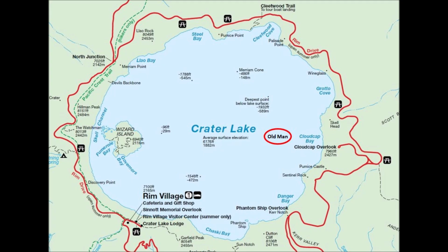We next set out towards the center of the lake as the Old Man of the Lake had been spotted there.